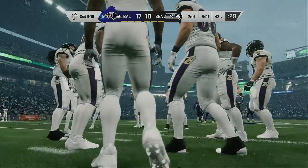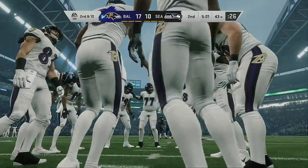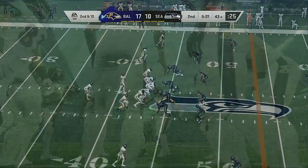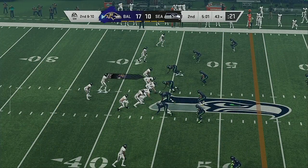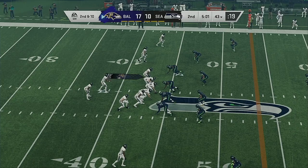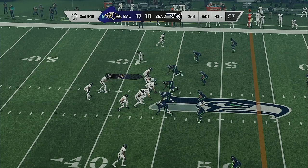I would say it'd probably be a good idea for him to reintroduce himself to his receivers at the half because they're definitely on different wavelengths. But I also don't advocate waiting that long. Next series before you get out there, hey, let's get together, guys. Let's get this thing moving.